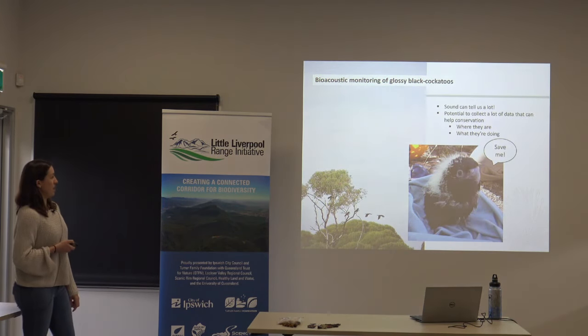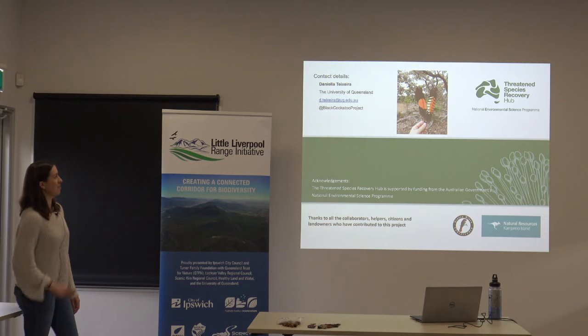And just to wrap up, sound can tell us a lot. There's a lot of data that we can collect from sound files. Of course, basically what we want to know is where are they and what are they doing? And this is a cute nestling that we were banding. This one's about 6 weeks old, and it's so cute. Oh, thanks.